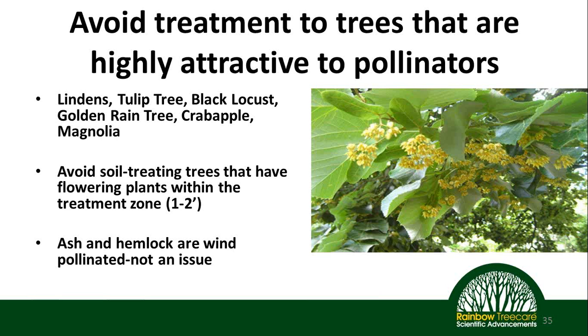And the issue too of treating ash and hemlock. We don't have a lot of hemlock here, but I know that hemlock woolly adelgid is a big threat out in the eastern states. Those trees are wind pollinated. There's not a whole lot of pollen that's going to be accessed by the pollinating insects in those cases anyway. So if it's a high value ash or a hemlock, you don't need to worry a whole lot about mass bee death by treating those wind pollinated species. But avoid the obvious ones like lindens and crabapples, the ones that are listed above there.